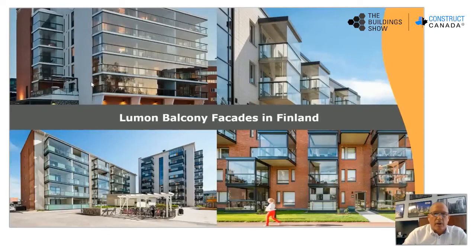To give you an idea of our concept on different types of architecture, you'll notice in the top left-hand corner a full facade on a building where we have incorporated our railings and our retractable glass across the whole facade, and of course there are dividers between the units. On the right-hand side, you'll notice a typical three-sided balcony. And then you'll see other examples of buildings in Finland where we've incorporated our concept into these multi-residential developments. We like to think that our system complements the look of a lot of these buildings.